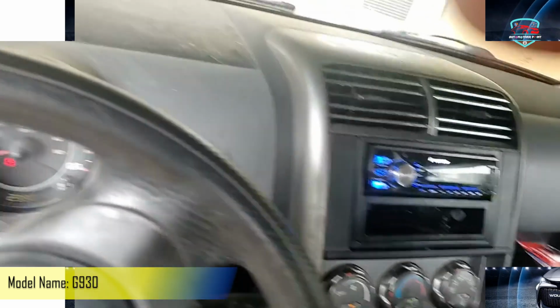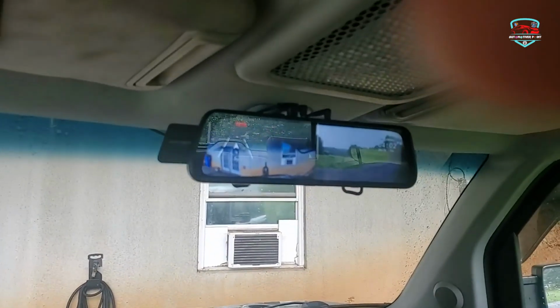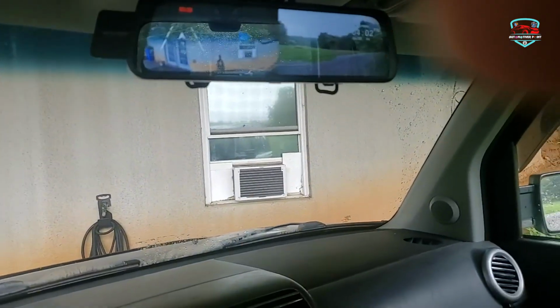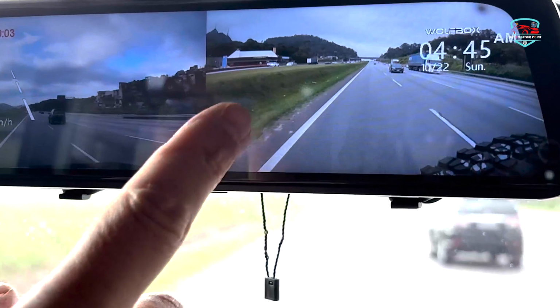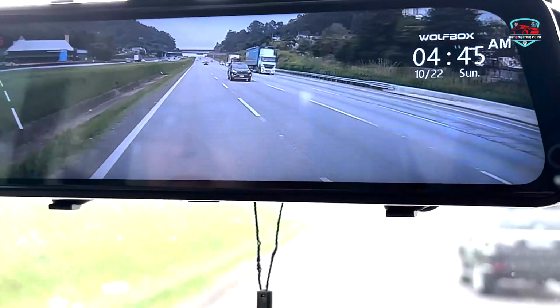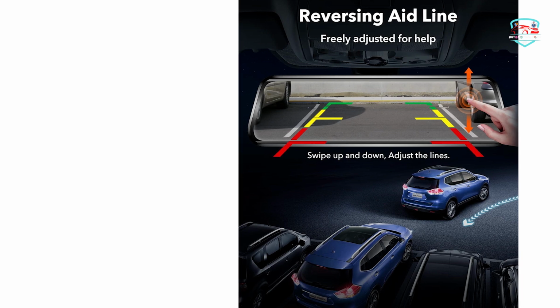GPS tracking always on. After the GPS receiver is plugged into the WOLFBOX Dash Cam mirror, you can view live speed and direction on the screen. With our Mirror Dash Cam, you can obtain valid GPS information by reviewing all recorded videos on the GPS player.